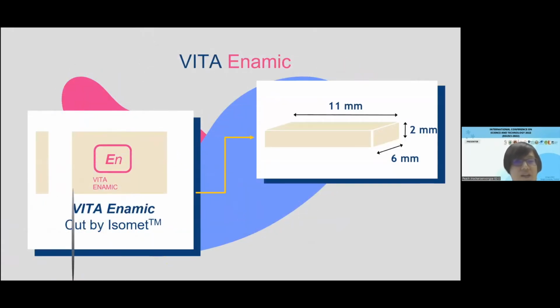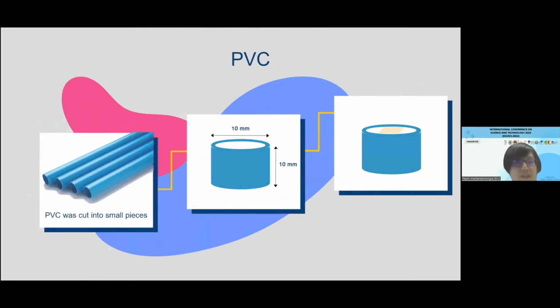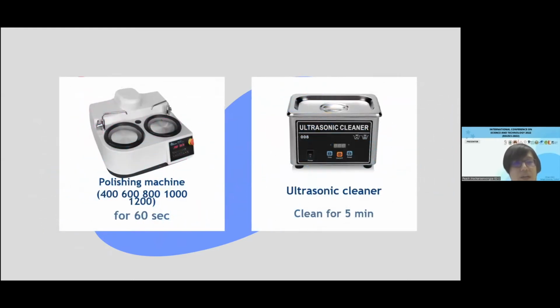The 40 specimens of hybrid ceramic block Vita Enamic, size 6 by 11 by 2 mm, were prepared by cutting using a water-cooled diamond blade with a low-speed cutting saw by Isomet machine. Each specimen was fixed in a PVC mold with diameter of 10 mm and height of 10 mm with self-cured acrylic resin. Then all specimens were polished with silicon carbide paper, each grit for 1 minute with a polishing machine until the surface was flat and smooth, and cleaned with an ultrasonic cleaner for 5 minutes.